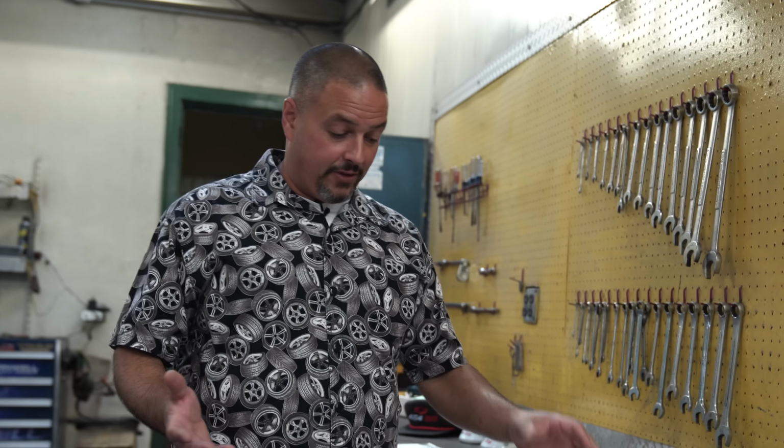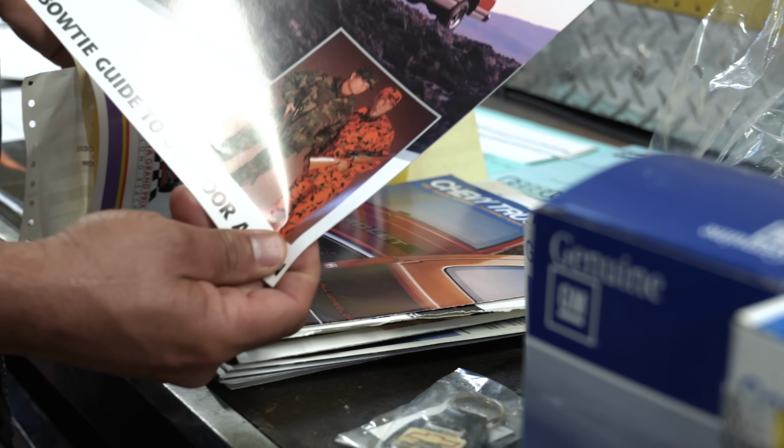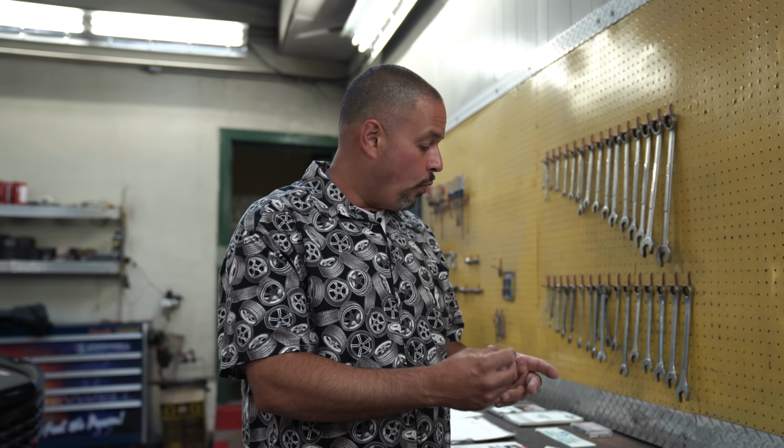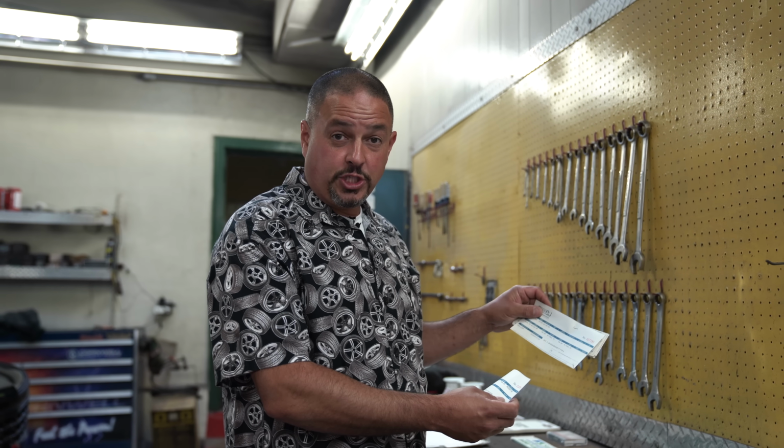Moving along, I have a lot of different documents, different brochures, different things of interest that go with it that he accumulated over the years. We could be here all day if I go through every one of these, but most of it's just memorabilia, different advertising, things of that nature. What I do have is a lot of the documentation from when he financed this from the credit union when he purchased it new. He did finance it new.